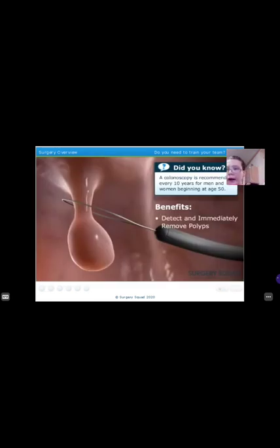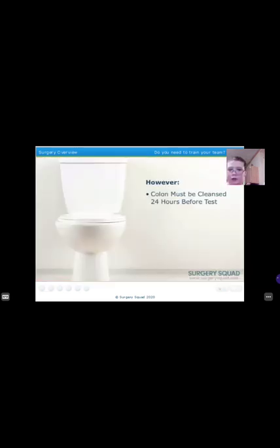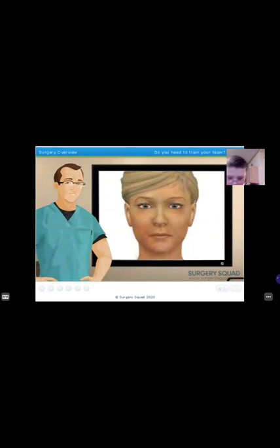The best thing about having a colonoscopy is that a doctor can find polyps and remove them immediately. This is the most effective way to prevent the development of colorectal cancer. However, you'll need to cleanse your colon 24 hours before the test by taking laxatives or performing a Fleet enema. Also, use of the endoscope might accidentally tear the colon walls and cause bleeding. Plus, you'll need to be sedated during the exam, which should take about 30 minutes or longer if any polyps are found. We have a 53-year-old female waiting for her colonoscopy.